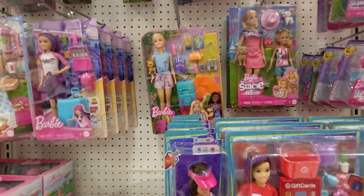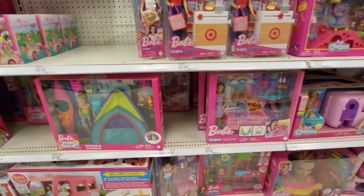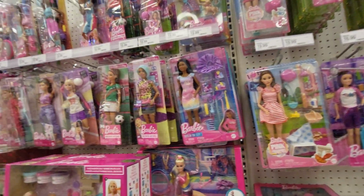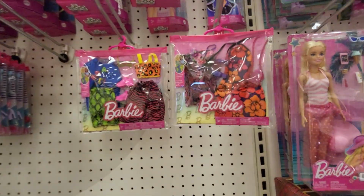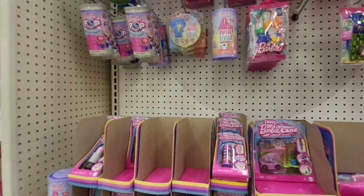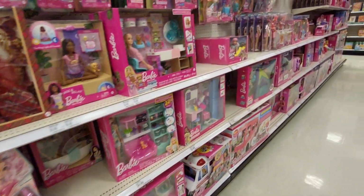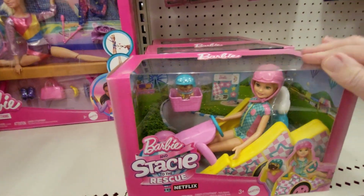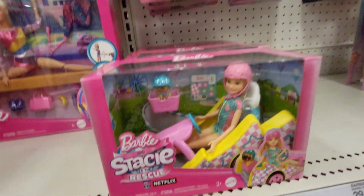So, see if there's any new stuff. I'm going to show y'all the Chelsea stuff first, okay? Let me find all of it. Because if I walk away, I'll be like, oh, there's another Chelsea, and I missed that one. I have both of these outfits for my Barbie. I don't see any more Chelsea stuff, but they do have some new Barbies. Is this Chelsea? No, this is Stacy. See, Stacy is bigger. She's on a go-kart, and this one's $24.99.